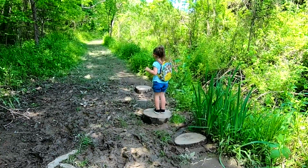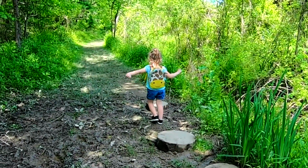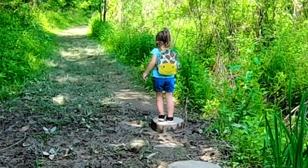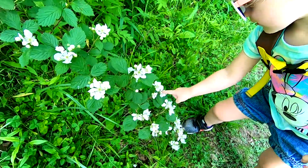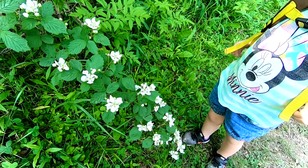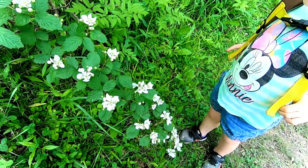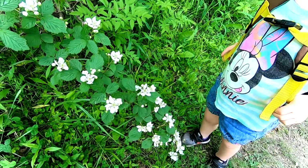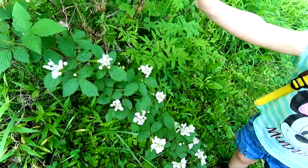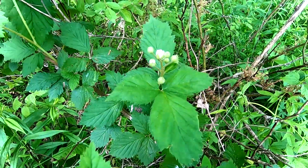Good job. Do the next one. There you go, that's right. Do you know what those flowers are? Mm-hmm. What are they? They're blackberry flowers. They're gonna turn into blackberries. Blackberries? Look, they're not open. Nope, those are not open yet. But they will.